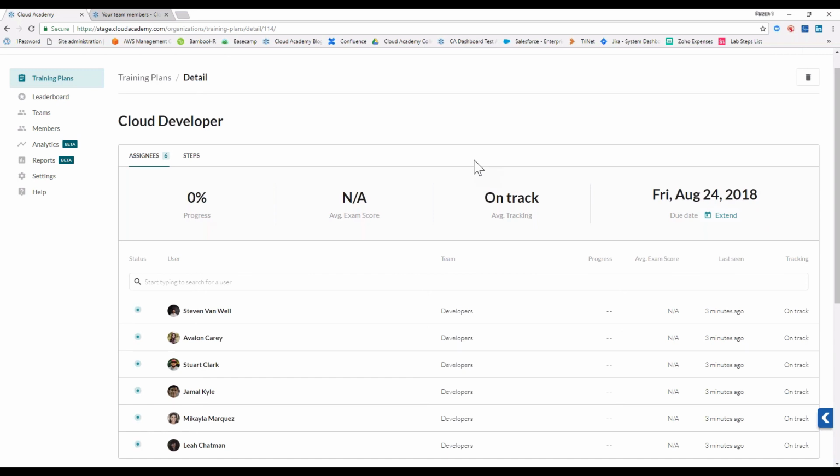I want everyone to know that eventually training plans will be able to be created by the admins at your organization on Cloud Academy. Right now, since we've been in beta with it for a while and we just launched it a couple of weeks ago, it's more of an intimate partnership. Much like your relationship with Cloud Academy, we want it to be a true partnership. We just want to make sure that everyone understands the benefits of training plans and is using them to the fullest, so we're working more intimately with you to do that. Ultimately, after that grace period, so to speak, we'll roll that over so admins can do that as well.